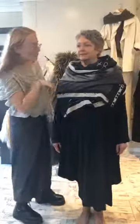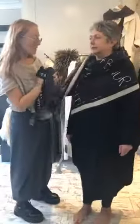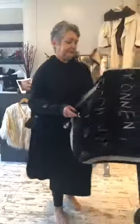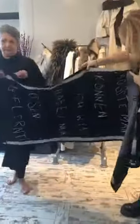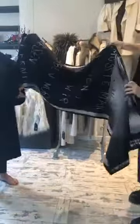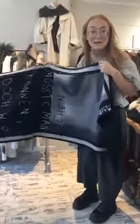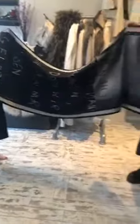So if I undo you, I'm sorry to do this, but just so we can show it off in its entirety. So you can see the design here. So the shape is rectangular, not square, which for some of you is better because it's less messing about. With the square ones, we do have to kind of fold them up. This one is the lovely rectangle.